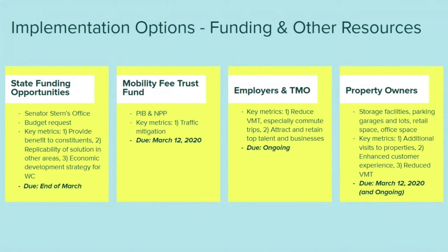Yes. So just to add some additional detail to what Tricia is talking about in terms of partnerships, the two boxes on the left-hand side of the screen talk about state funding opportunities and then the Mobility Fee Trust Fund. So as part of this project, we have been working very closely with State Senator Stern's office. They have an upcoming budget that they are looking to build out.